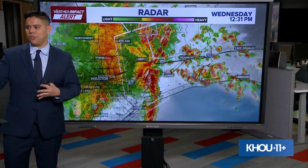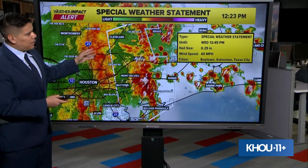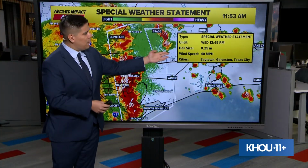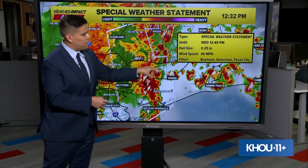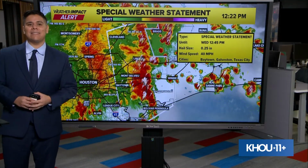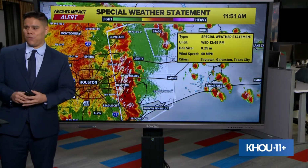The National Weather Service is keeping a special weather statement in place for Baytown, Galveston, and Texas City, at least until 12:45. We are still seeing some 40-mile-an-hour winds with it, but these are moving closer out of the Houston area. So if you're heading towards Beaumont, just be extra cautious out there, because that's where the strongest part of these storms are headed as we progress to the next 2 to 3 hours.